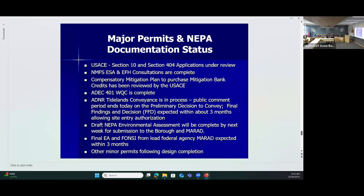We have to get through the permits, and these are the major permits, and this is the NEPA documentation I was talking about. The Army Corps Section 10 and Section 404 applications have been under review. They were submitted a while ago. They won't make a decision on that until we complete the EA for MARAD, and they've signed off on the project. We've been working with the National Marine Fisheries Service for formal consultations under the Endangered Species Act and the Essential Fish Habitat consultations. Those are all complete, and the project is in compliance, and we have record of that.